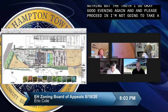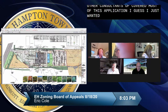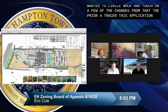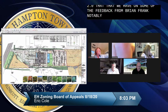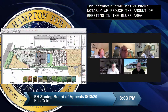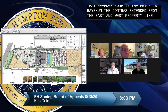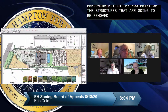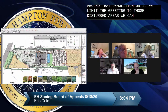Okay. I'm not going to take up a lot of your time. I think the other consultants have covered most of this application. I just want to circle back and touch on a few of the changes from the prior iteration of this application. You'll see noted on our sheet L 2.0 that we have followed up on some of the feedback that we got from Brian Frank. Notably, we've reduced the amount of grading in the bluff area in that re-veg zone. In the prior iteration, the contours extended from the east and west property lines. We've now limited those to predominantly the footprint of the structures that are going to be removed. And the logic there is that there's going to be disturbance around that demolition. And so if we limit the grading to those disturbed areas, we can keep the remaining grades intact.